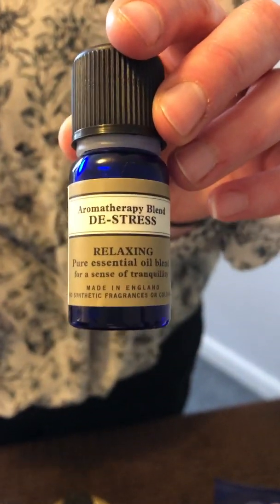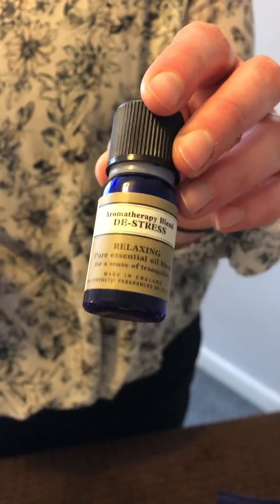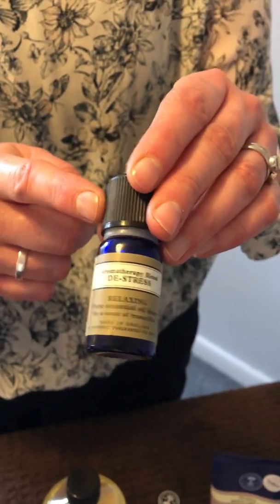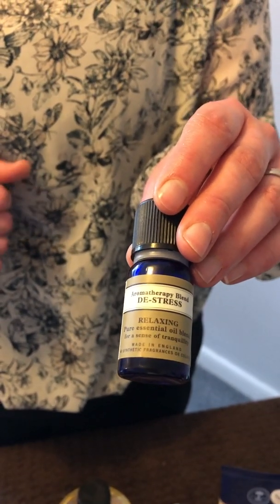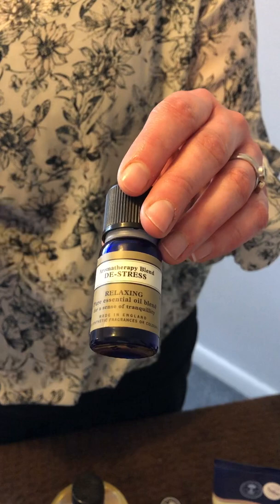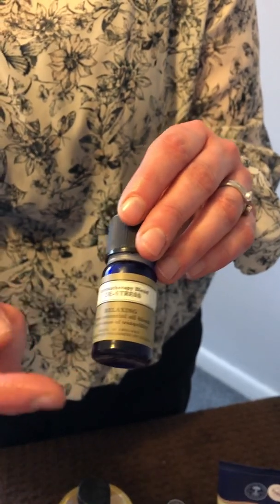In that pack as well, we've got the De-Stress Aromatherapy Blend, so you can add that to a diffuser, which would be a good addition to your kit to offer a truly sensory experience. You could also use that in a base oil. If you're not an aromatherapist, you can use our pre-blended oils in treatments, because you don't have to be a qualified aromatherapist to use them, as they're already formulated for you.